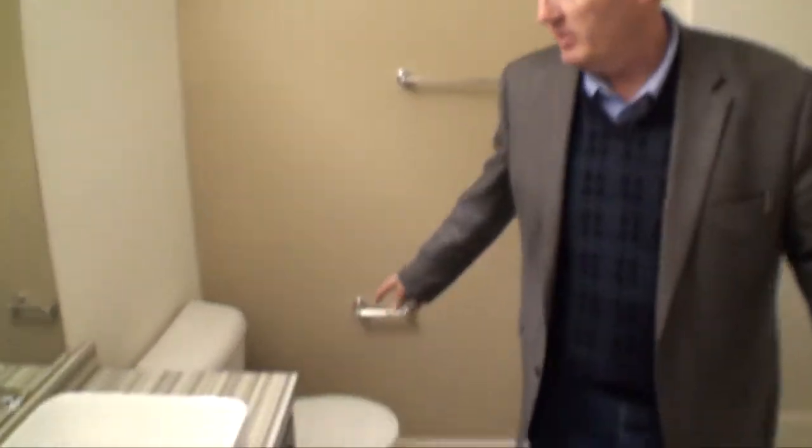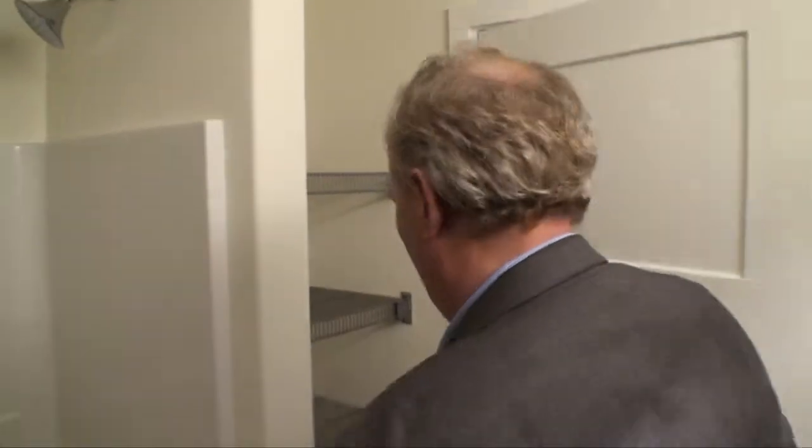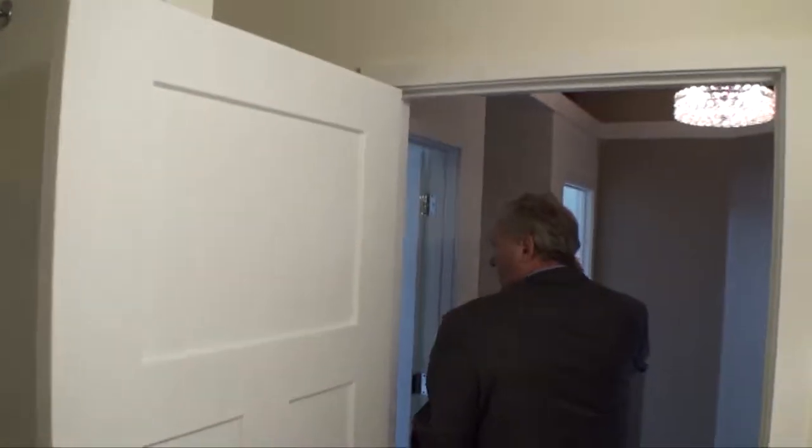And behind the door, if you step over there, you'll see that we have a series of shelves that are for your towels, and it kind of hides behind the door most of the time, so you never see it.